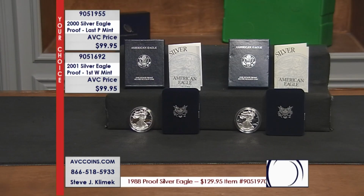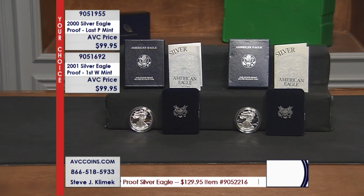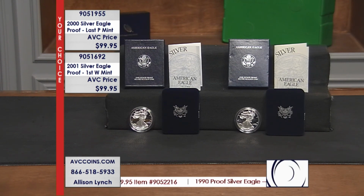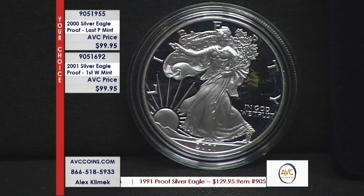These two are special. The two we're talking about tonight are the year 2000, Y2K year, right? But in coin talk, it was the last Philadelphia P-Mint proof Silver Eagle ever struck by the U.S. Mint. That's the coin on your left. On your right-hand side is 2001. That is West Point's first ever proof Silver Eagle. And what do they do today? They still make it. The first coin every year is from West Point. 20 plus years, they're still doing it.